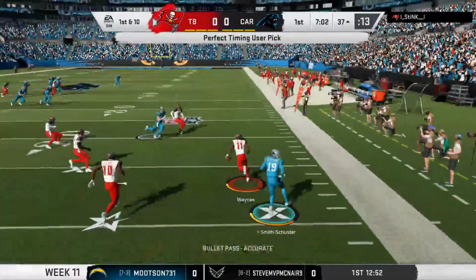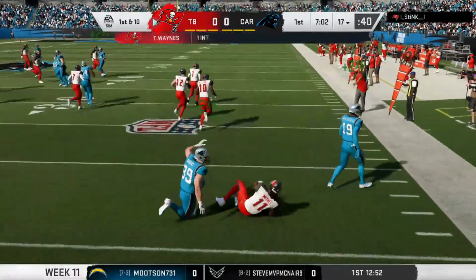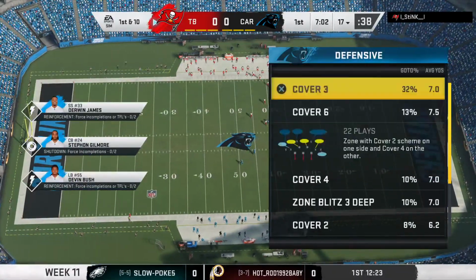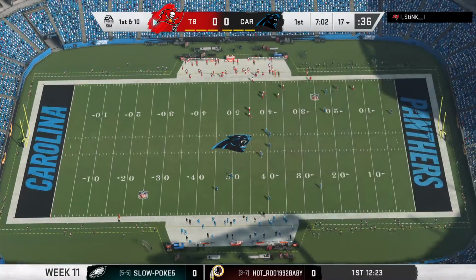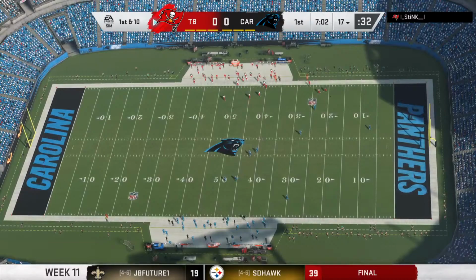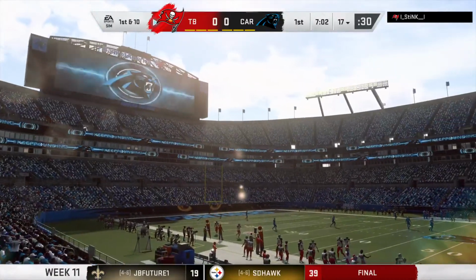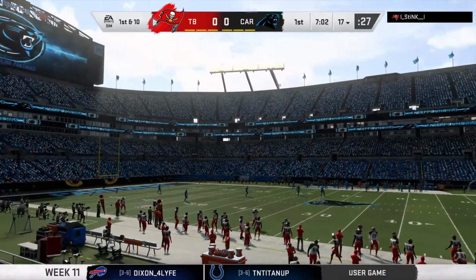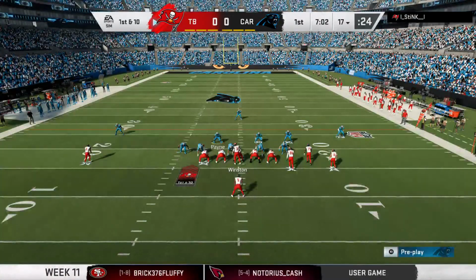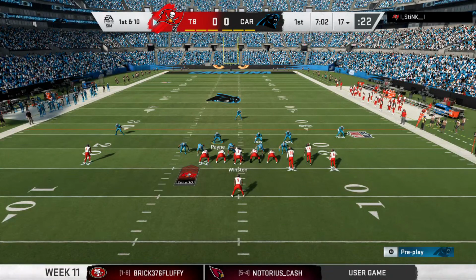Oh, he's trying for Smith-Schuster, but it's intercepted. Picked off by the former first-rounder Trey Waynes. And the return goes up to his own 17-yard line. Winston and the Bucs take over now, 1st and 10 at their own 17-yard line.